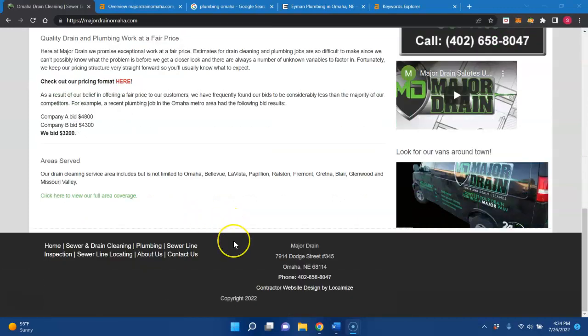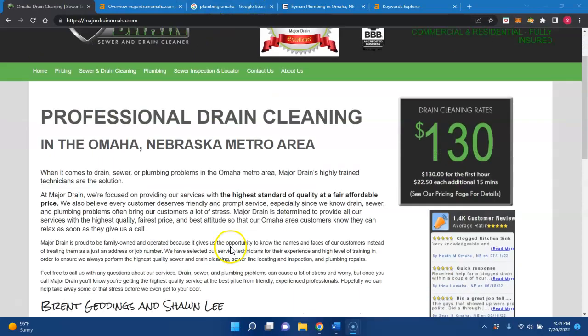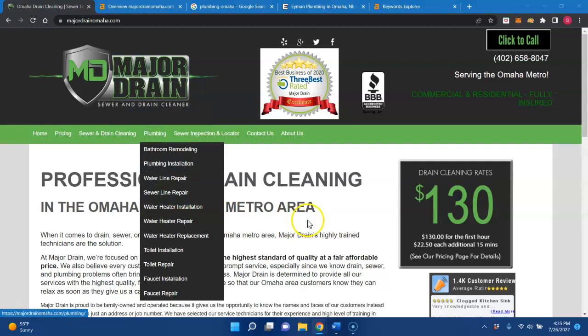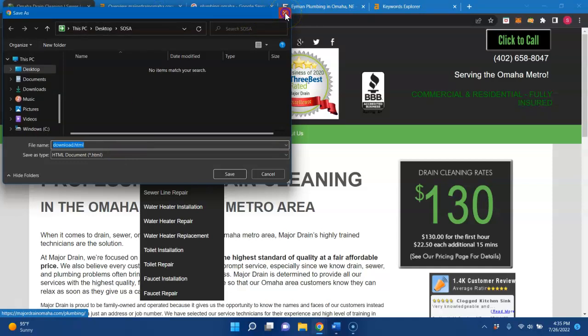And throughout that content, you want to have keywords in there, which are things that people are searching for you in Google. So a buyer intent keyword for me would be like Omaha plumbing or plumbing Omaha. Those have a service and a location. Another thing you could always do is save all your pictures and photos as those buyer intent keywords instead of having it say download.html. That could be an Omaha plumber as well, because those count as content as well.